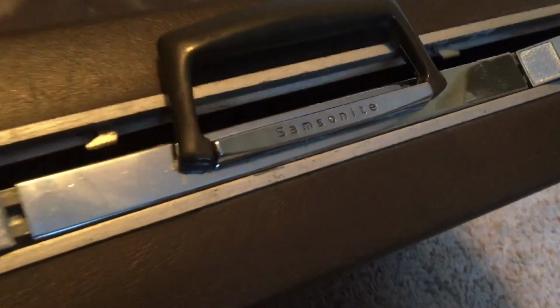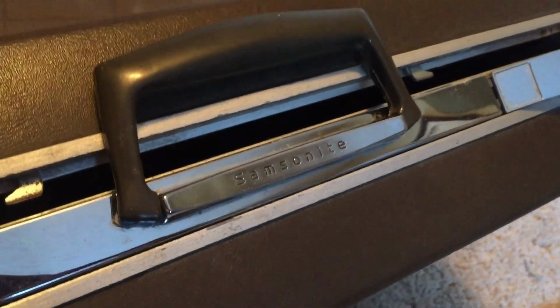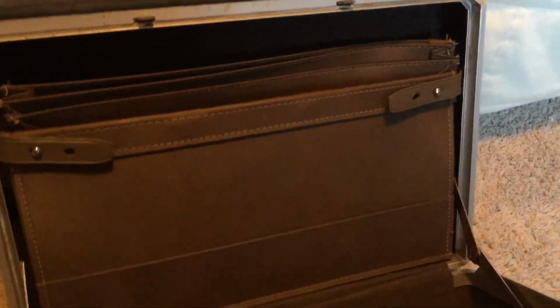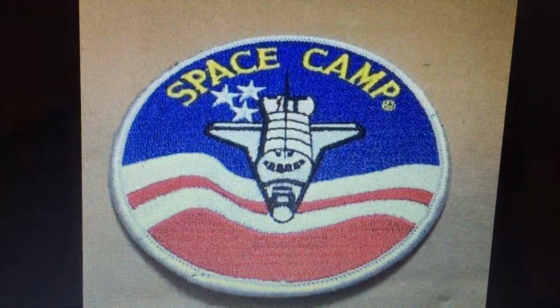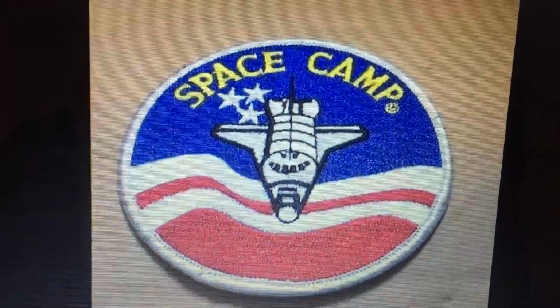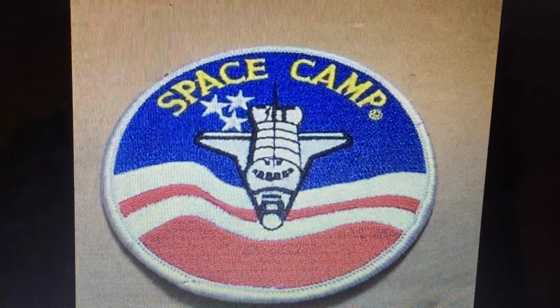I paid $2 for this Samsonite hard case, briefcase. Pretty good shape. There's no key, and it sold for $22.50. This is about a 3-inch patch. It looks very new. It cost us 50 cents, and it sold for $8.